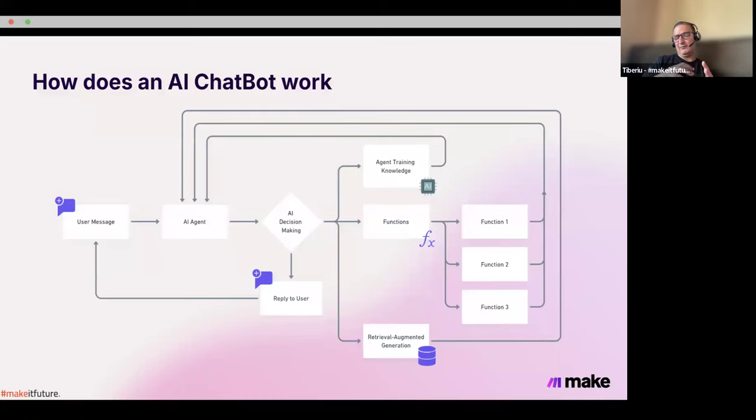And additionally, we have what we call functions, and those functions are actions that are defined for the AI to take in order to get additional information or in order to perform an action towards your system. And with the answer from those functions, it can then reply back to the user.